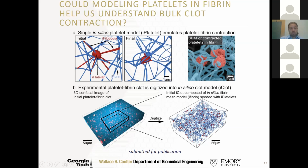We also took a clot, the same approach that I mentioned earlier, where we took fibrinogen, platelets, and thrombin, threw them in a dish, and quickly fixed it and ran over to the confocal, and we got a digitized fibrin mesh that recapitulates what an experimental mesh would look like. And now we have the base components of a model that we can use to understand clot contraction.